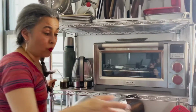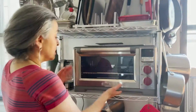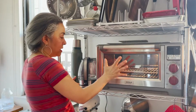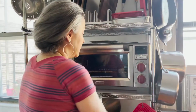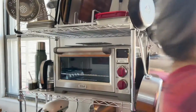The oven, for a while I had it in the bottom here, which was handy but very bad for my back. So I finally decided to put it up here. I use this quite a bit. That's why I like to have it in front of me. This is why next to the oven I keep this rubber mat, silicone mat, so I can throw it in there and put hot stuff on top.